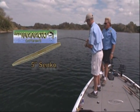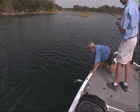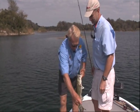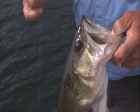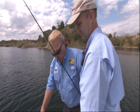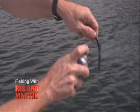Now, you did some tricky stuff with that tail of that worm. You put some red UV. I want you to show the camera what you did. Nice bass. Now, Don did some tricky stuff with this worm. Nice fat bass. Drop it back in the water. Now, Don, show the camera what you did. Out of the water, that doesn't look like much, but go ahead and spray it and show what you did.